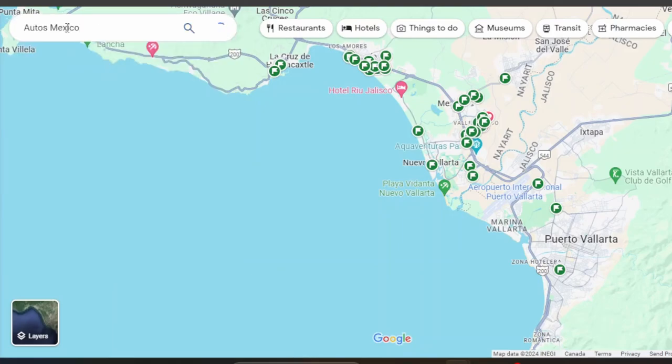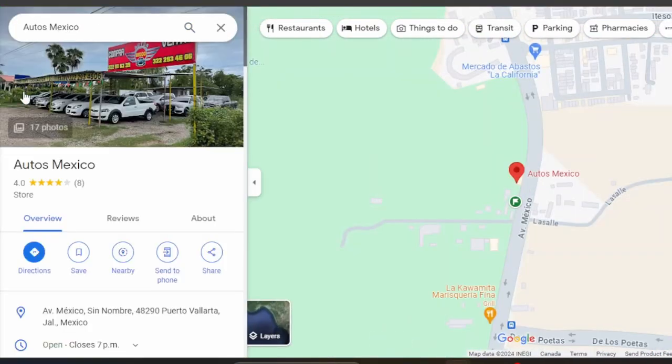Most or all of those lots were not very close to where we happened to be renting. And again, it would have been quite a commitment to take the bus and travel all that way just to browse through some cars, but it is an option available to you if you happen to be close to these lots or want to taxi, Uber, or bus to those lots.